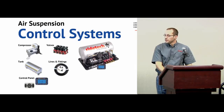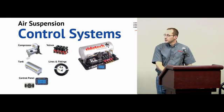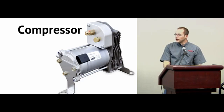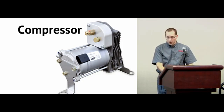But control systems, first in that is going to be the air compressor. We typically do not use engine-driven compressors. They're very difficult to set up. They are not maintenance free. You have to oil them. They're very difficult to hook up to the engine with brackets and all that stuff. So we just use 12-volt compressors. They're fairly quiet. You can mount them under the vehicle. They're all waterproof connectors on them and everything.